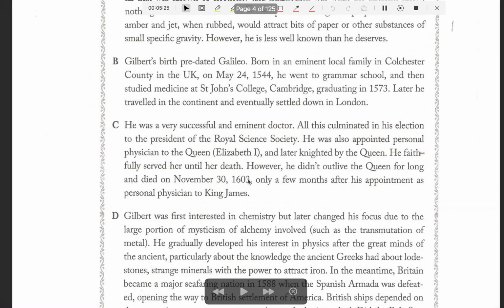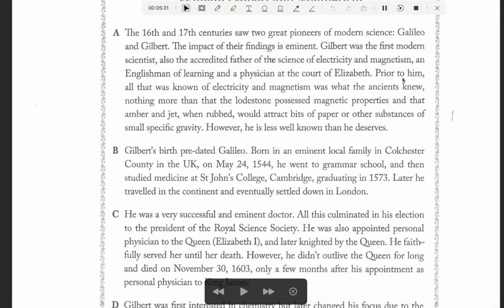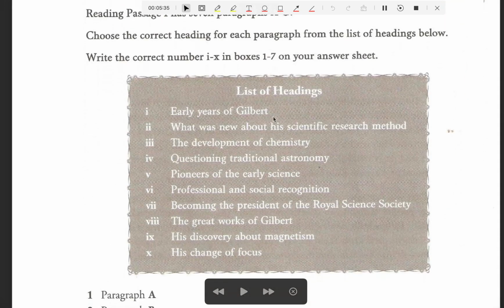And in this case, for paragraph B, Gilbert's birth predated Galileo, born in an... So I get the idea that they're talking about his birth, which means it's got to be the early years of Gilbert. And all of them are correct answers. So usually, if you're in a rush, it's a great strategy to just do what I did, look at the first few lines and get the answer.